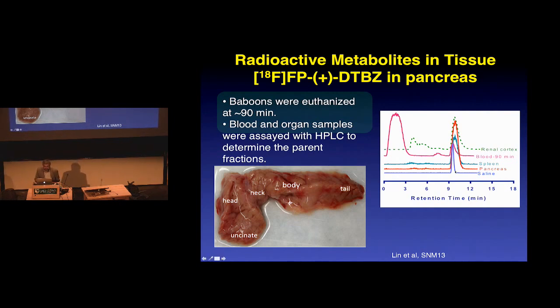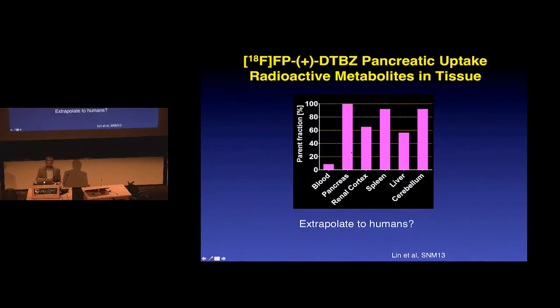And although this slide's a little bit hard to see, we had lots of metabolites in the blood. So this is the blood profile in the red. In fact, at the time of that scan, a huge fraction, probably over 90%, has been metabolized in the blood. But if we look in the pancreas, in the red, there's a very, very small amount. So this would be our percentage in this case, and we were happy or lucky that there's very little metabolite at all in the pancreas.